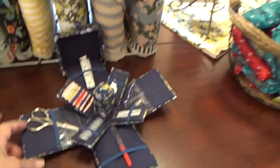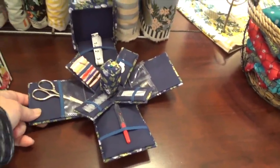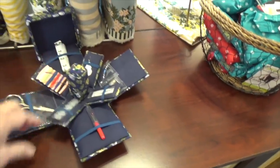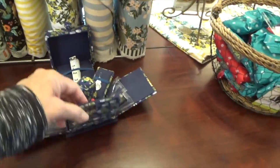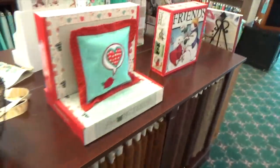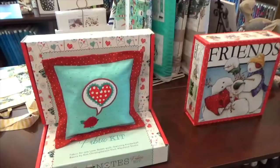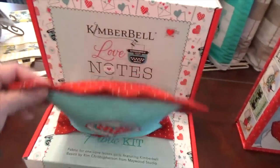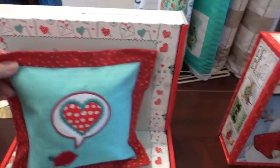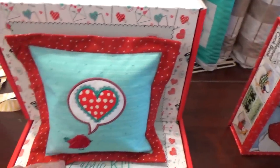How cute is this? That is really cute. Kimberbell Love Notes Fabric Kit. Oh, I've heard some of you are working on that.